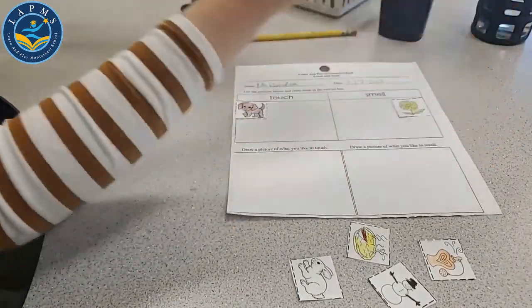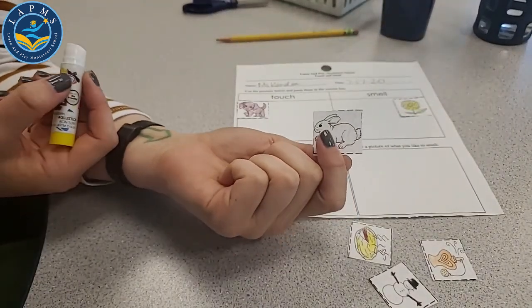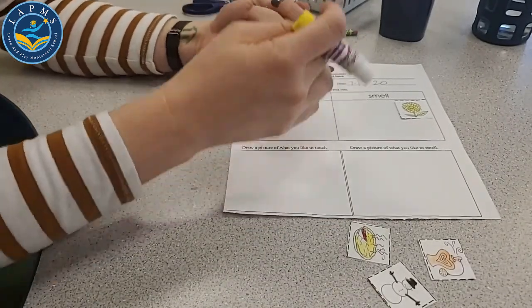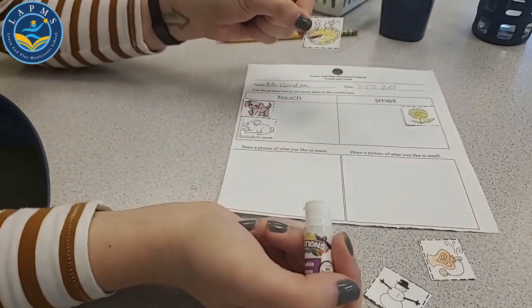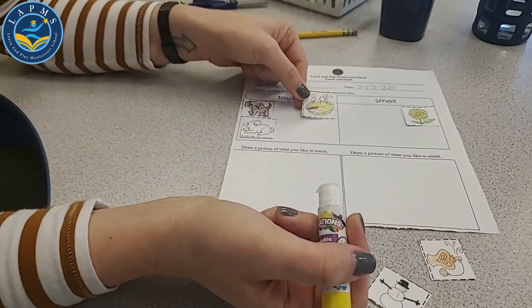How about, you want to smell a bunny rabbit? Or you want to hold it, touch it? Smell it? I don't think so. Let's put it on this side. A pie, a delicious pie. What do you want to do with that? Touch it? That sounds like a mess.